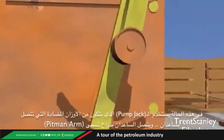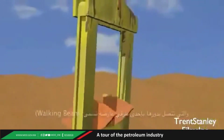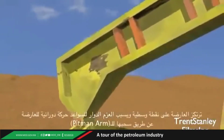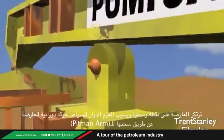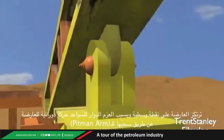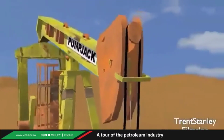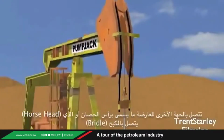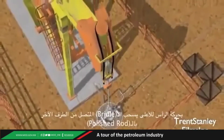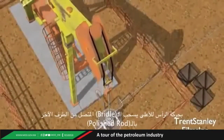A motor turns two crank rods aided by counterweights, which are attached to a pitman arm, which is in turn attached to one end of what is known as the walking beam. The beam is centered on a pivotal point, and the circular momentum of the crank rods force it to rotate back and forth as it is pulled upon by the pitman arm. Attached to the opposite end of the beam is the horse's head, and attached to that is the bridle. As the head travels up and down with the movement of the walking beam, it pulls on the bridle, which is attached to a polished rod.